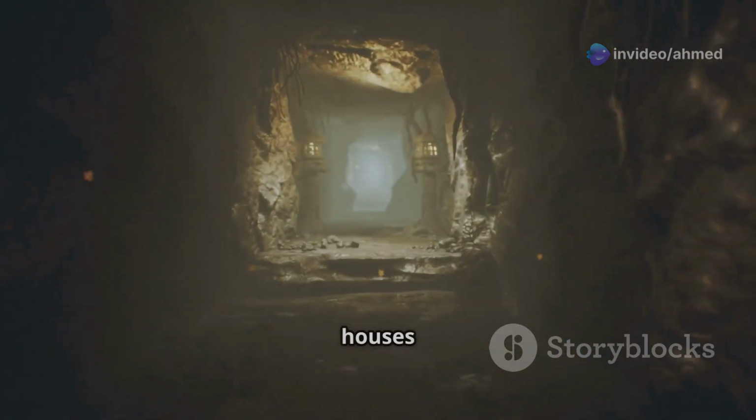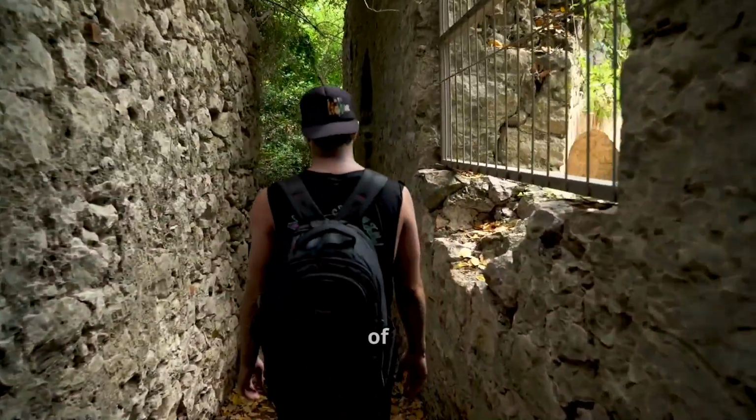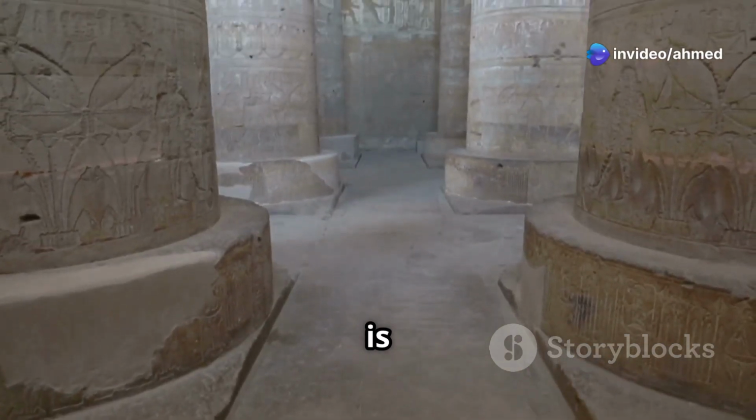Some believe the pyramid houses hidden chambers yet to be discovered. Could there be a secret room containing the true burial chamber of the pharaoh? Or perhaps a lost library of ancient knowledge? The possibility, however remote, is tantalizing.